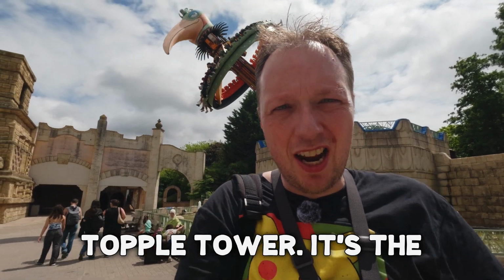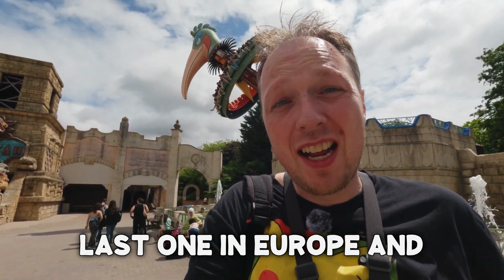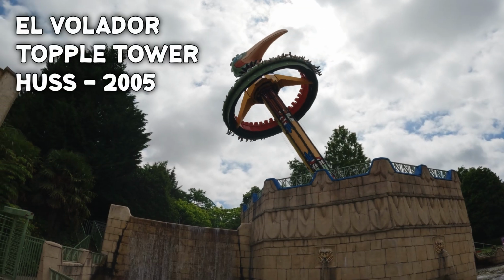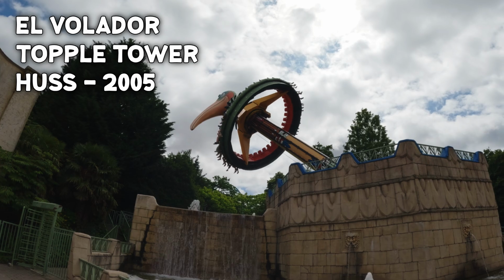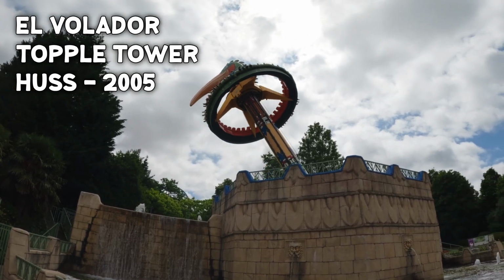This right here is the Topple Tower. It's the last one in Europe, and today we're riding it. El Volador at Bellewaerde was the first of these crazy towers, built by Haas in 2005. And it may end up being the last one standing.